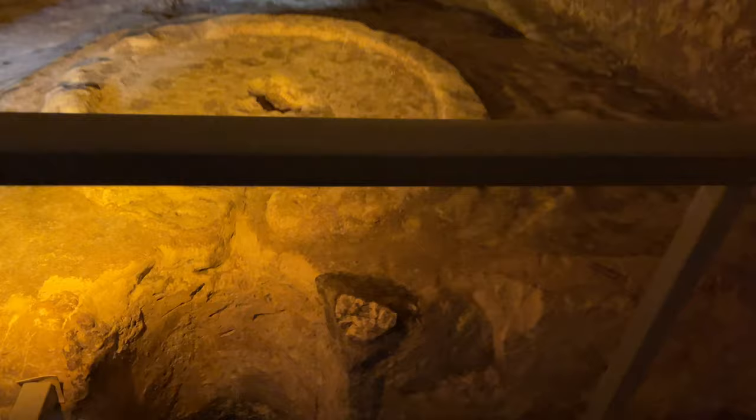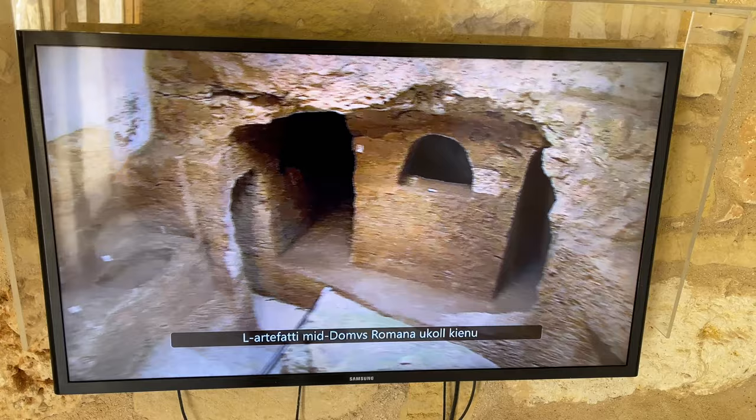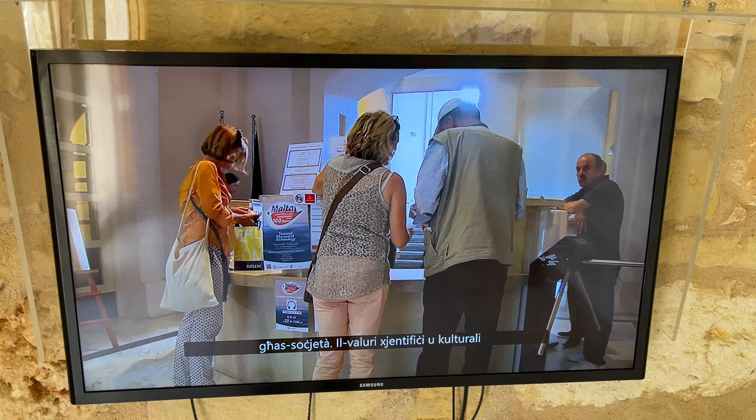While enemy planes bombarded the islands with tons of bombs, the walls in numerous parts of the catacombs, like the Saint Augustine's cluster, are still marked by inscriptions carved during these difficult times. People were not the only ones to seek refuge here. Artifacts from the Domus Romana were also transferred here for safety. Nowadays, the catacombs, like many other archaeological sites, are considered a valuable asset to society. Their scientific and cultural values attract visitors from all over the world.